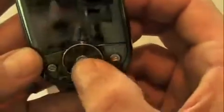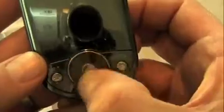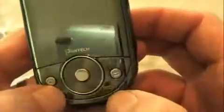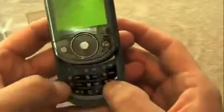Your rocker switch. And on the front, we've got a home key, a return key. This looks like a jog dial D-pad combination. It seems to be rotating also. Your call and cancel keys. This one doubles as a power key, so we'll fire that up and see if there's any battery life in it. And then you slide up and you get your dialing pad.